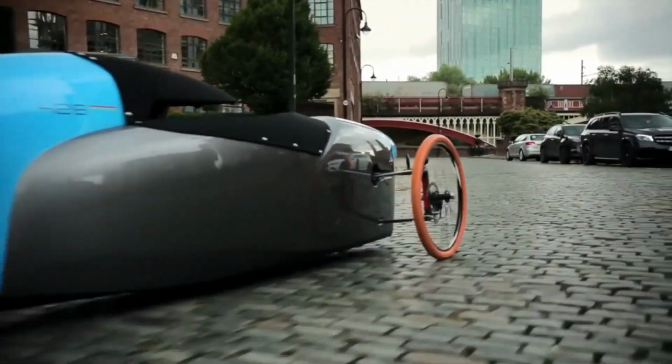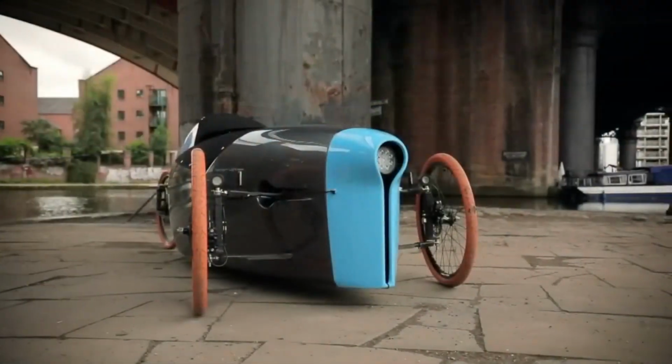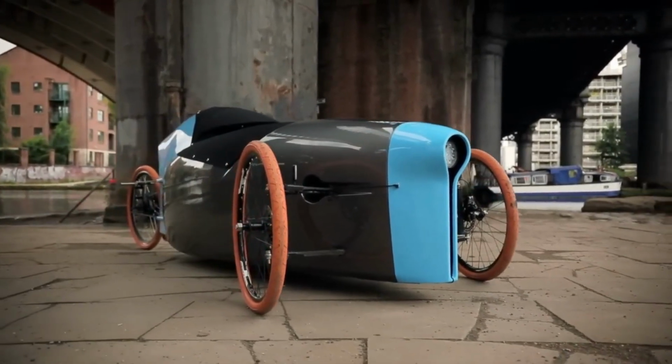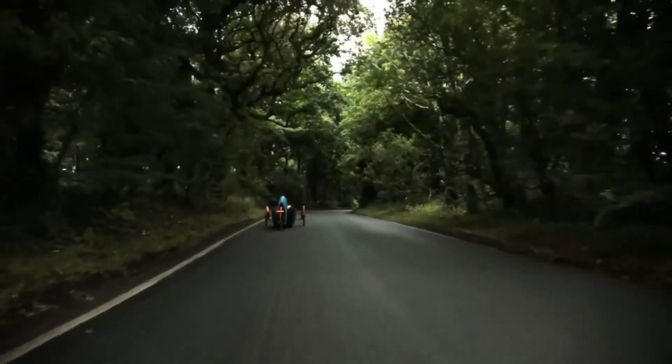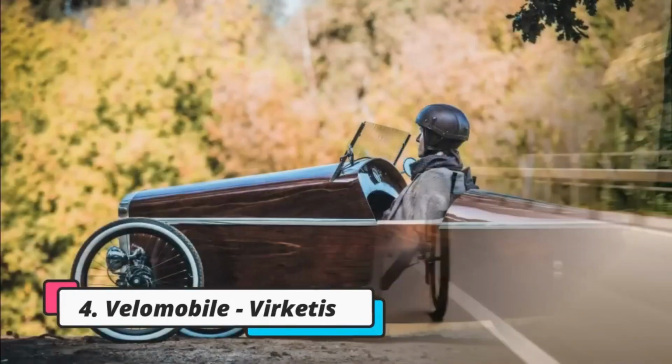Home build project: Velomobile from Lithuania, inspired by hot rods. Valdas Virketis is a Lithuanian photographer, and his home-built Velomobile inspired by hot rods comes from the land of dreams. Valdas Virketis is a Lithuanian photographer whose dream was to commute to work by bike, but be dry even in bad weather, as he didn't have enough money and space to park it.